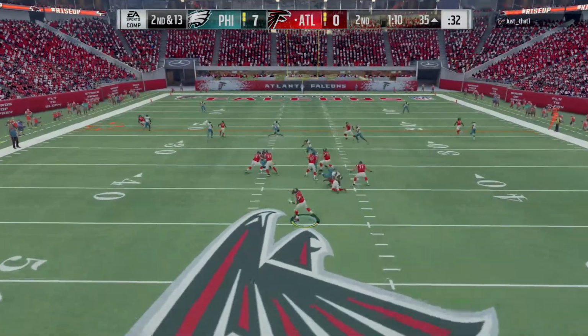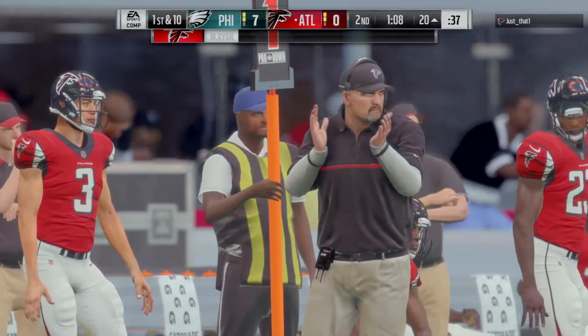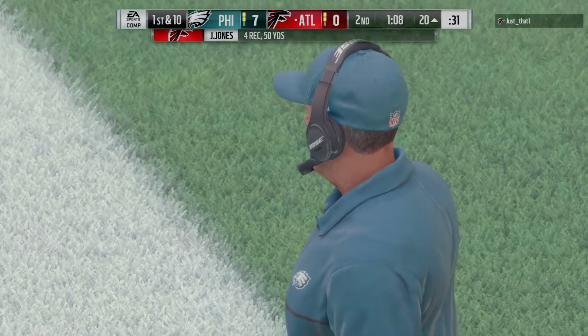Now Ryan. Toward the sideline, and look at that catch. Dragging the toes, and that's going to be a first down. Well done. A phrase we said a lot last year. Ryan to Jones for a Falcon first down.